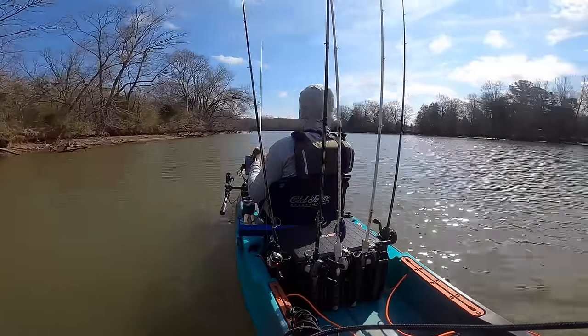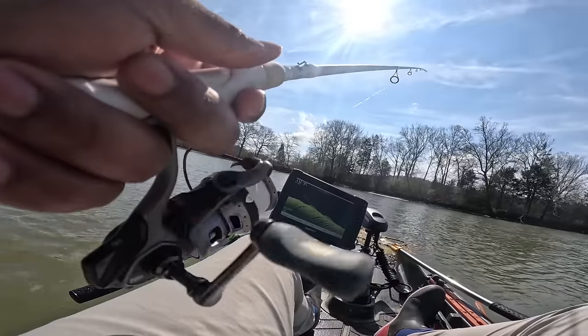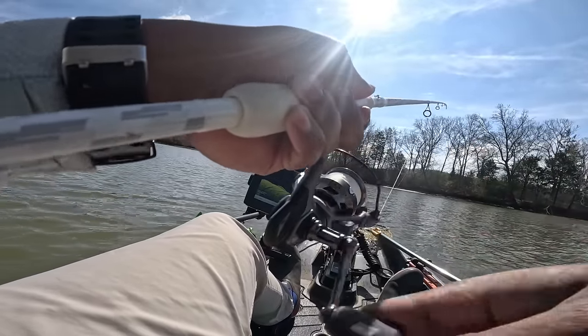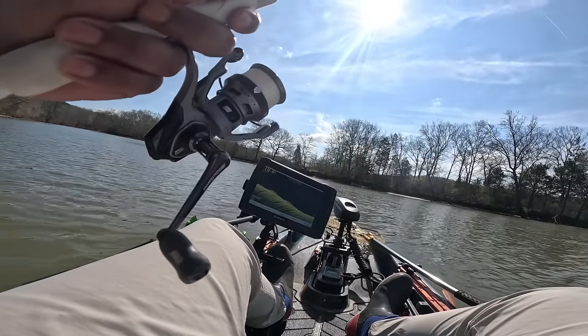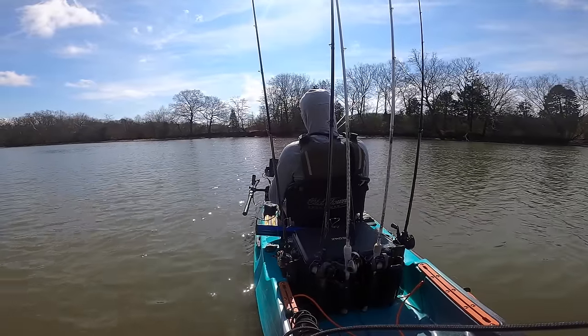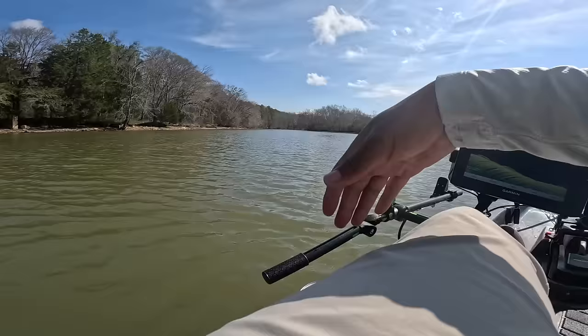Go see. Kind of want to tie on that red trick side. I'm gonna do that. Let's see if they'll eat a moving bait. I know they'll eat this. I've had 2 or 3 bites on that.